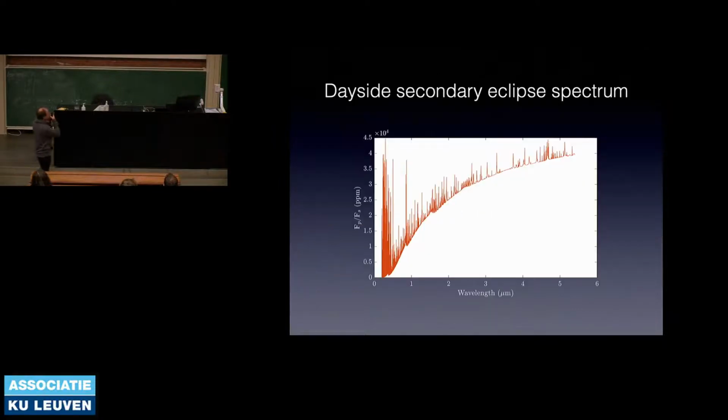So then I basically took all its chemistry output that I got for the planet, the TP profile, and I started to simulate the spectra of this KELT-9b planet. What is shown here is the dayside secondary eclipse, so F planet divided by F star in ppm over wavelength. And here you can see that you have all those atomic absorption lines. In this case, they're actually emission lines because of this strong temperature inversion.